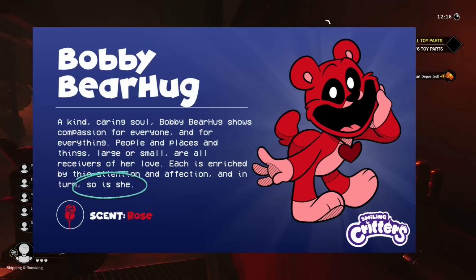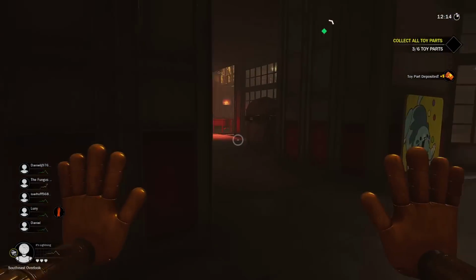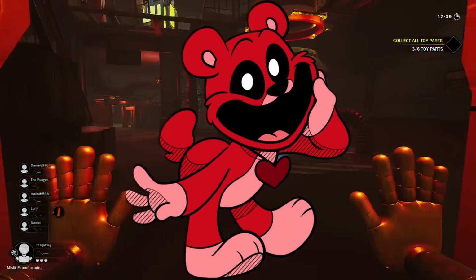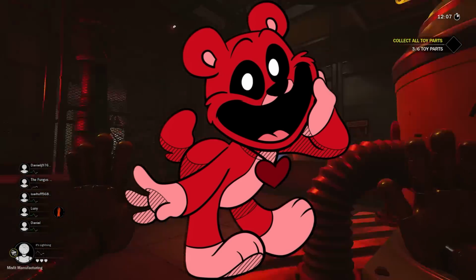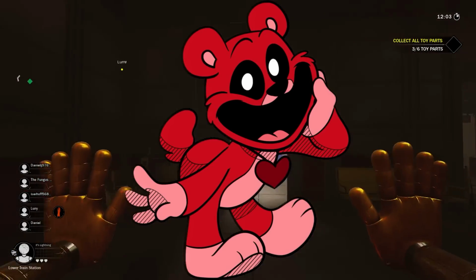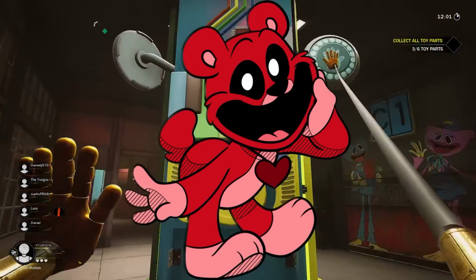They want to let us know that she's a girl. Also, it looks like out of all of them, Bobby Bear Hug is the kindest of them all. This might, of course, be in the game. Our Bobby can probably go and help us. She could be there to give us supplies, let us know if other critters are going around. So that could be a unique gameplay gimmick here.